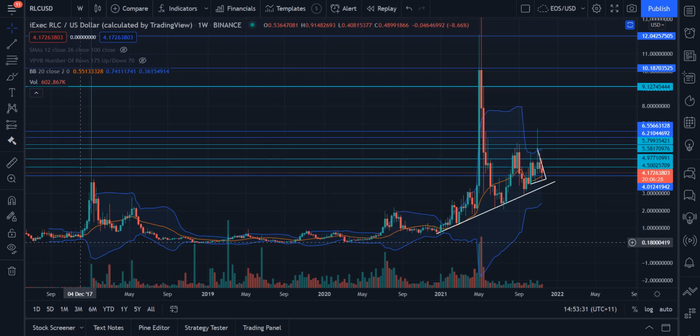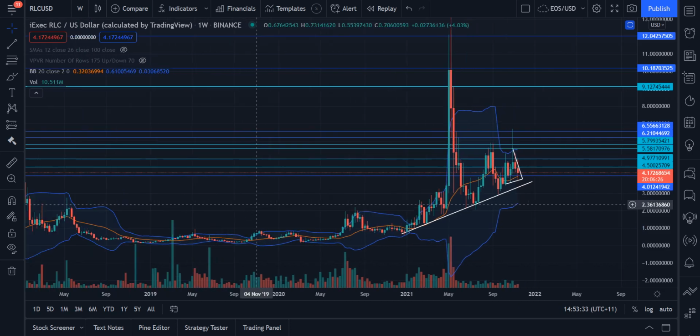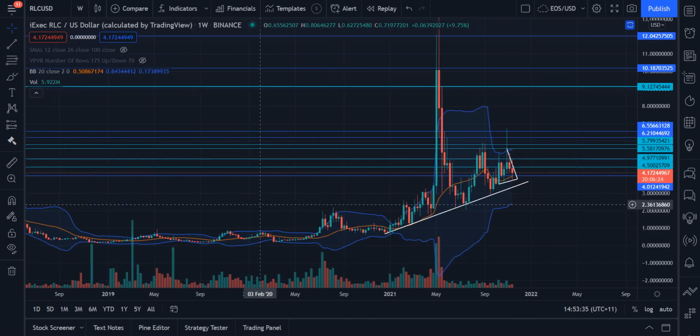Now, it doesn't necessarily mean we'll break to the upside. What it does mean is that a big move is on the way. So whether that's a downside break or an upside break is up for interpretation. However, due to the state of the market, due to how Bitcoin's performing, we would be inclined to believe that it is an upside break, if you're bullish on the market, of course. If you're bearish, you'd probably be inclined to believe it's a downside break.